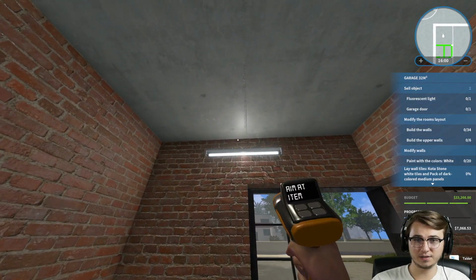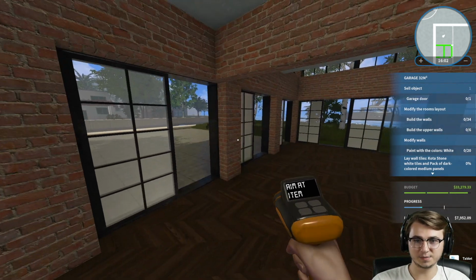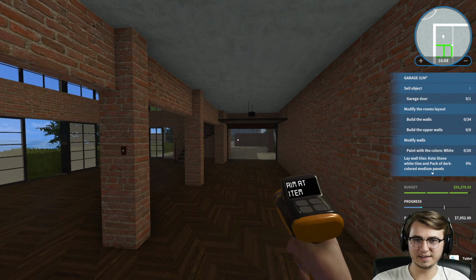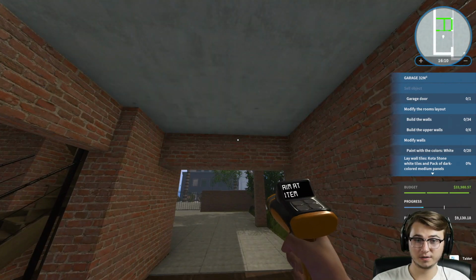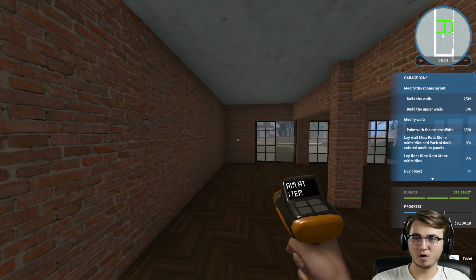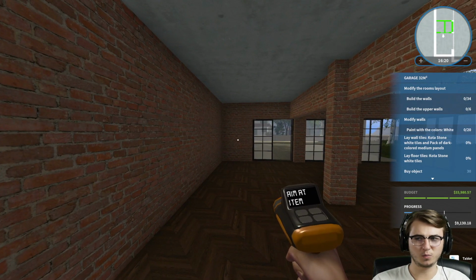First, they want us to sell this, again, the only light in the space. I think they're going for super dark. They don't want any lights. They don't want anything of the sort. Oh, and the garage door. Okay, don't want a garage either. So we have build upper walls and just build walls, I guess.